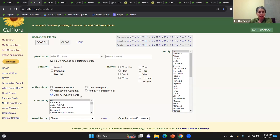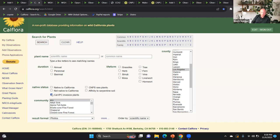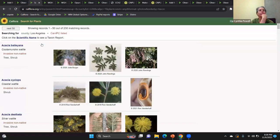Cal-IPC invasive plants. So let me start from our homepage, go to search for plants. On search for plants, you can choose all this stuff. Okay, let's go to LA County. Sorry, I scrolled down too far. Los Angeles County. So which Cal-IPC listed species, the more extreme weeds, they have about 300 total on their list. How many of these 300 grow in LA County? We want to make some guesses. All 300, maybe. I'll guess maybe 200. Okay, let's see what we get.